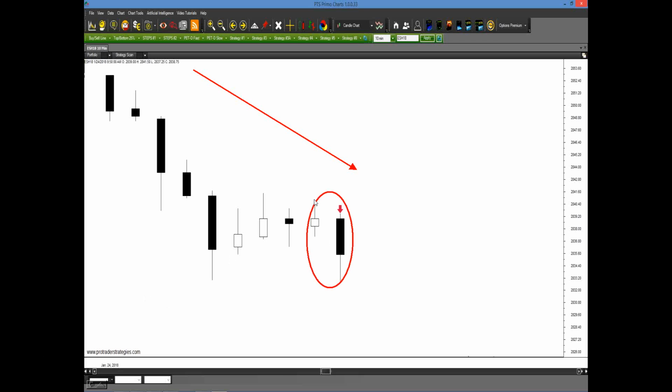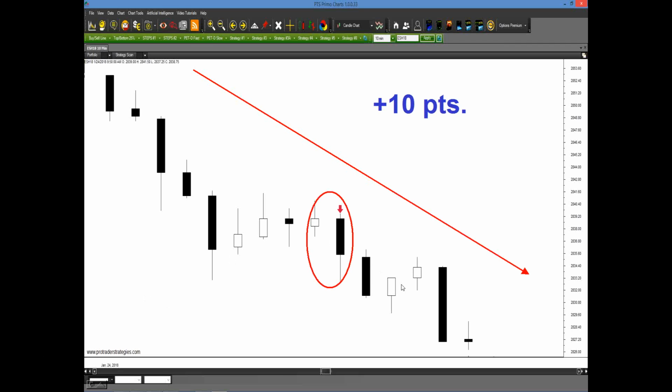And also, there's a bearish engulfing pattern here. Look what happened in the next 20 minutes to half an hour. An extra 10 points to the downside. That's $500 per contract that you could have potentially been able to work with. And once again, another signal was generated in the next 10 minutes as well.